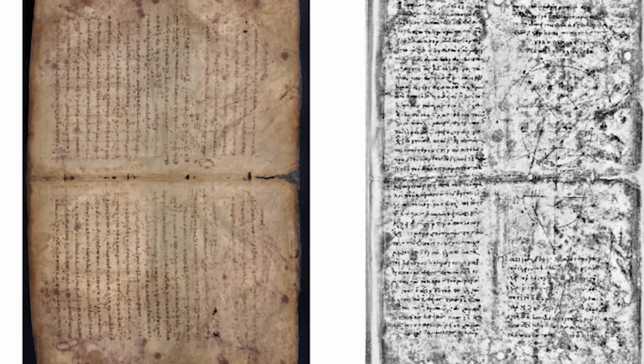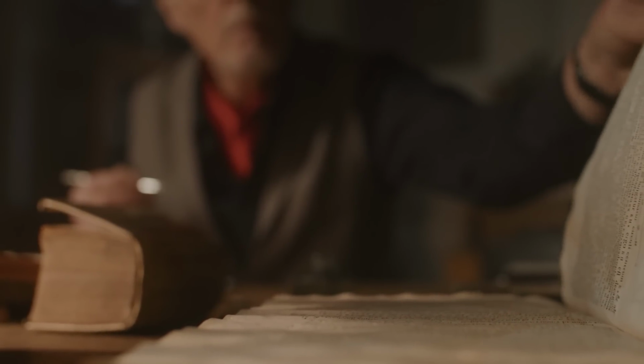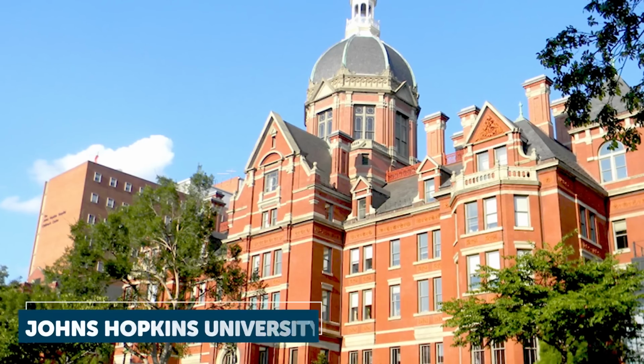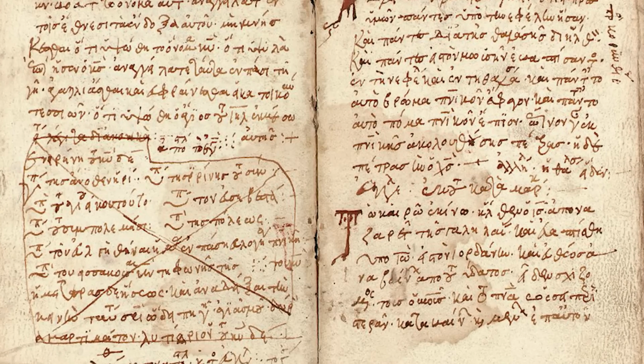However, it was unreadable for a really long while. In fact, on certain pages, the text is so faint that it can't be detected, and the parchment is too stained to reveal what's written. Since 2000, researchers from the Rochester Institute of Technology and the Johns Hopkins University have worked together to fully interpret the Archimedes palimpsest using advanced multispectral imaging technology.